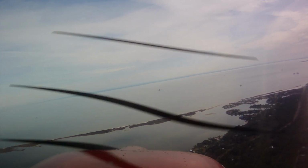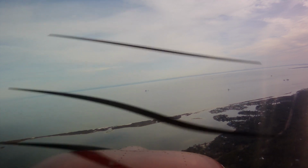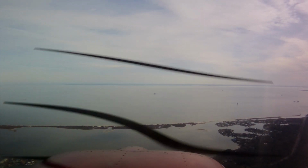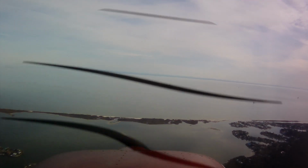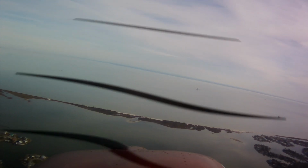80 feet wide, 3,000 feet. Naming that traffic, Skyhawk 06 Golf, left downwind, left base, runway 26. Little room for error.